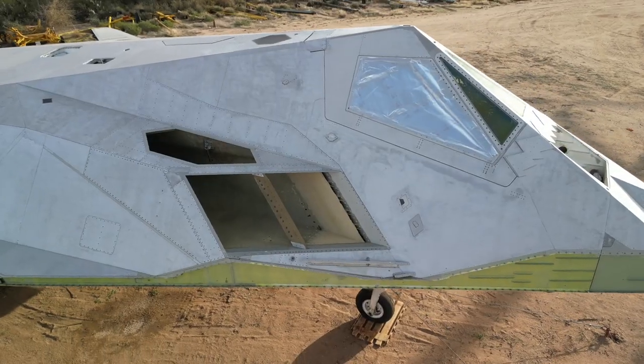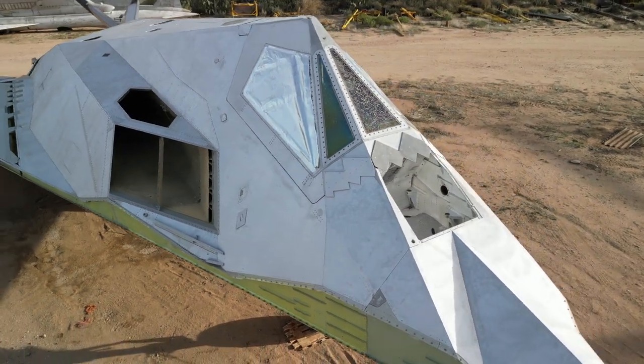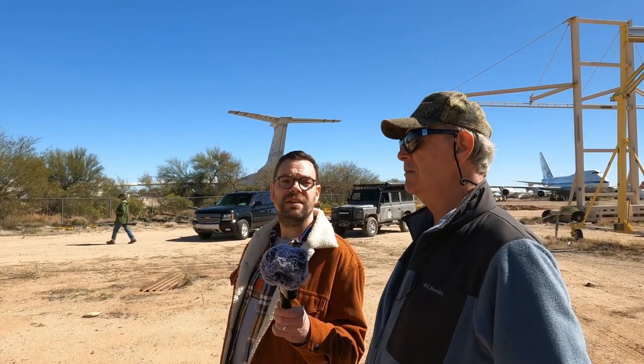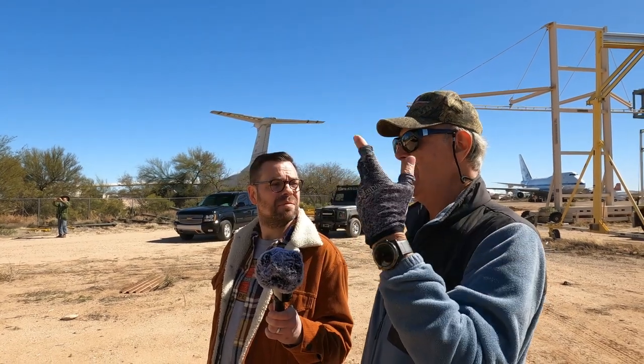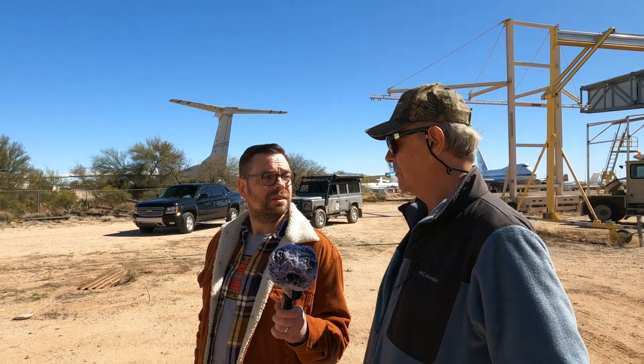This is the first time I've ever seen one in the flesh, and it's quite impactful because it's all these flat panels and weird angles, and it defies explanation as an aircraft. When you see it flying, you see it sideways versus from the bottom or the top. It's a completely different shape every time. So you could see it three different ways, and you'd think you saw three different UFOs flying through the air. The thing that keeps popping into my head is it doesn't look right, but it does look right.